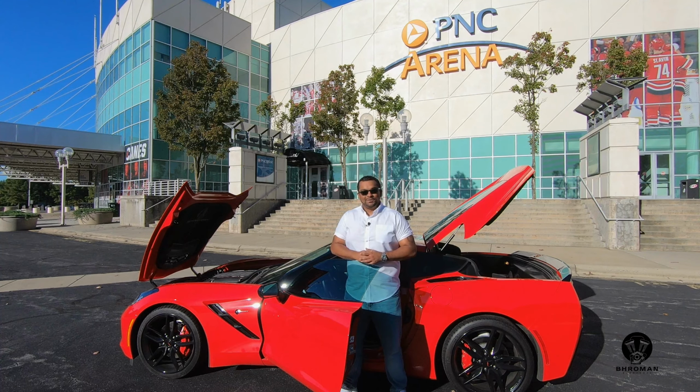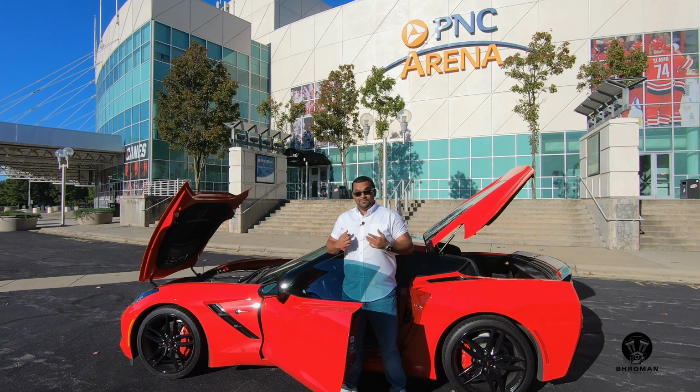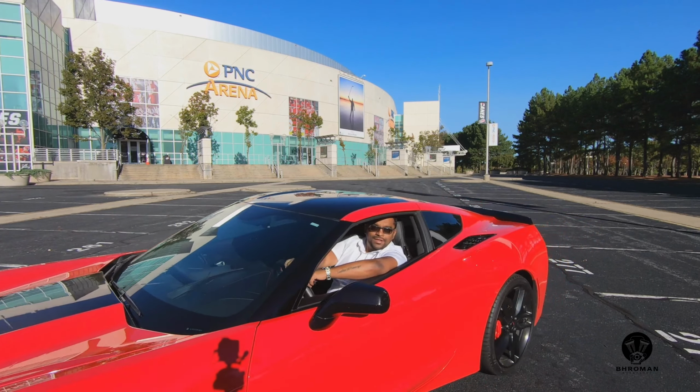So I have the Z51 and the carbon fiber package for this Corvette. Now let's take it on the road and see how she drives. Let's go.